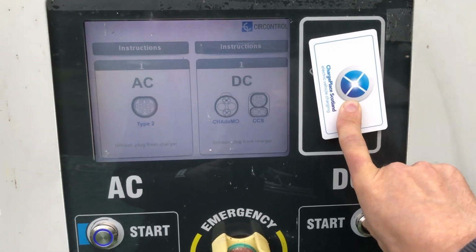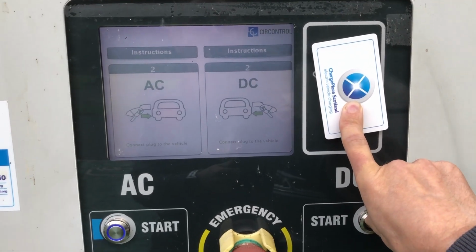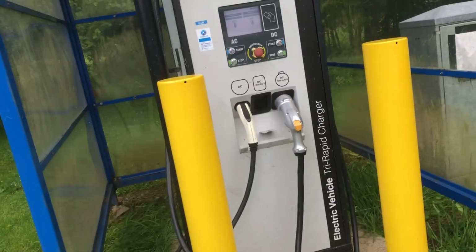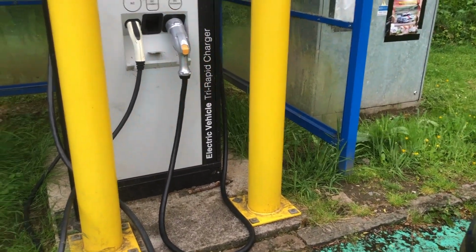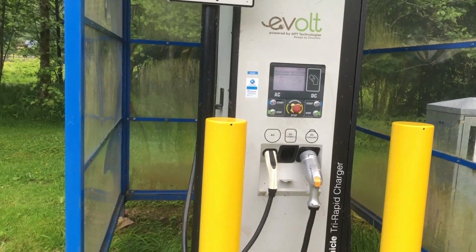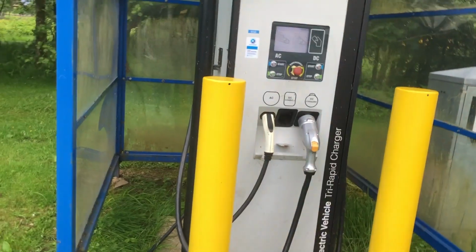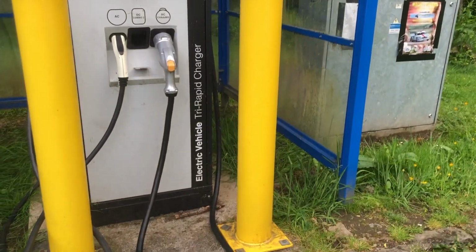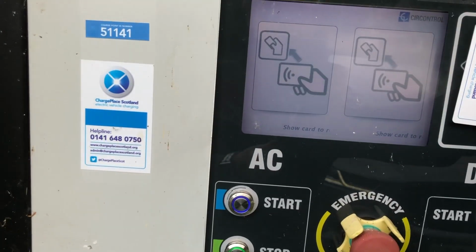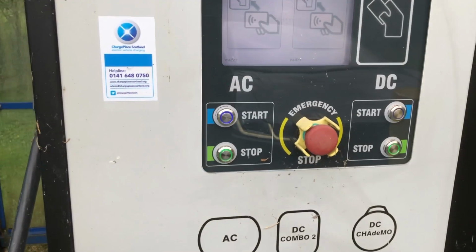And this is the one, again, like I said, we've used this one before and it did work. And now it's just not happening. And the light's not even trying to come on the charger. Okay, let's pull it out. Plug it in again. Okay, I showed my card.